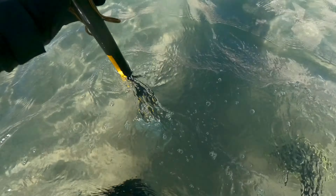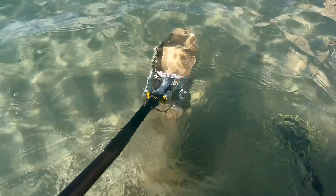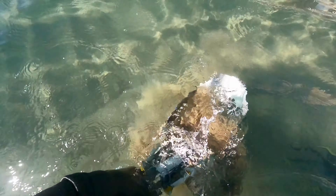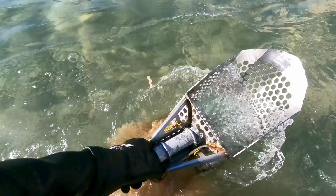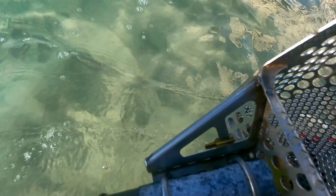Another coin, I think. Waves are throwing me around. Oh, there it is. 10 cents.